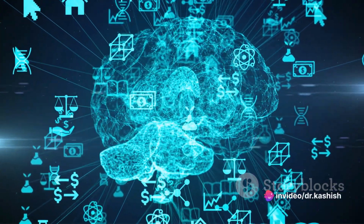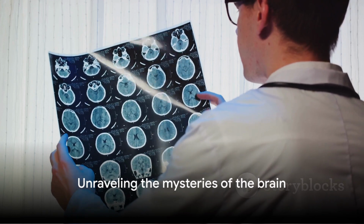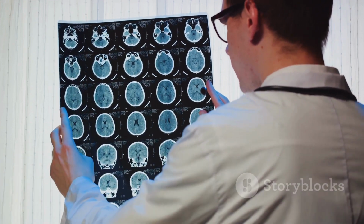The brain is truly a marvel, a testament to the intricate and magnificent design of nature. It's the most complex organ in our body, and yet we're just beginning to understand its mysteries.